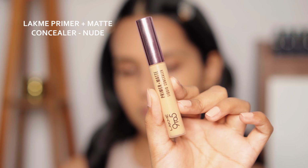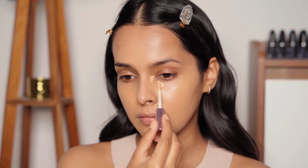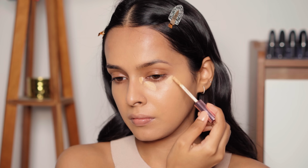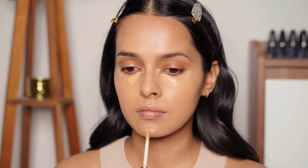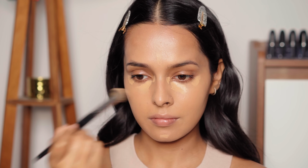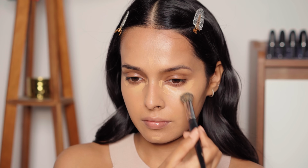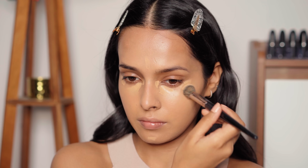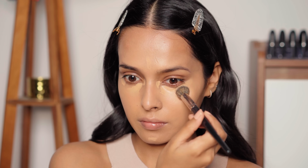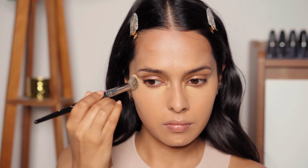After this, I'm going to use a concealer, and these days I want to pick a concealer that has a matte finish. I didn't used to pay any attention to the finish of the concealer earlier, but recently I have started using matte finish concealers a lot because I feel that they do not settle in the fine lines under my eyes. And they also cover my dark circles better. Especially during summers when I have a combination skin, I think a matte finish concealer is better for me.